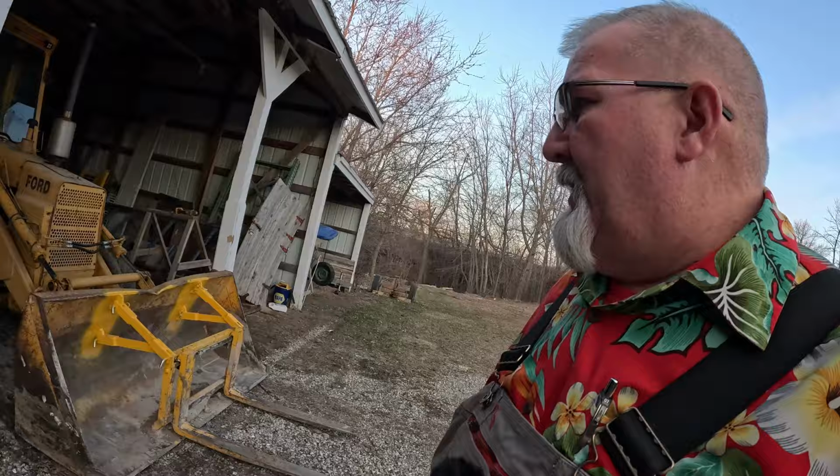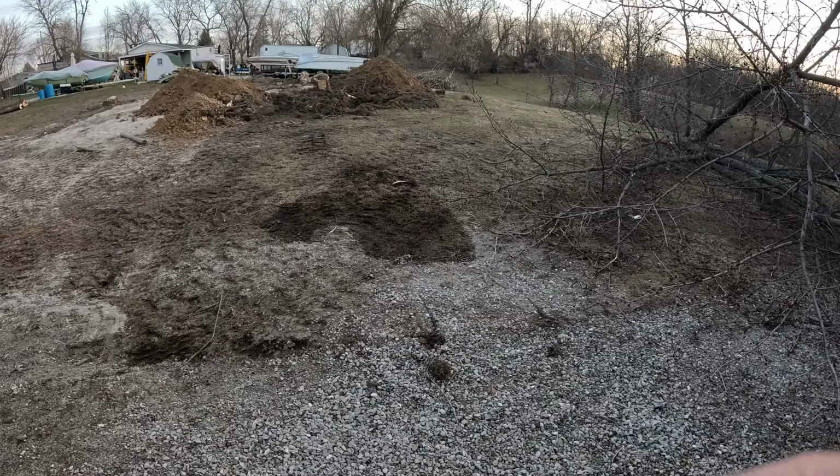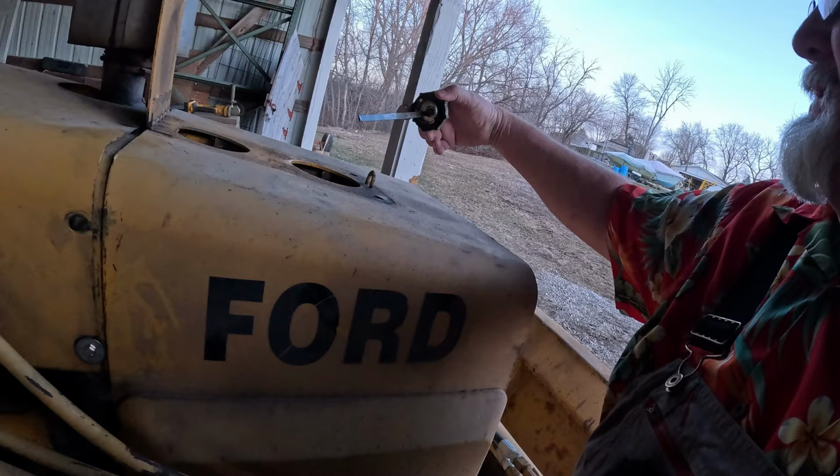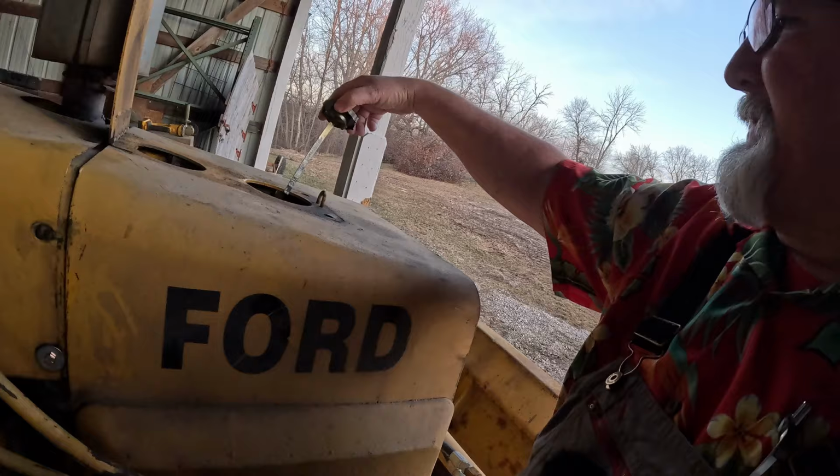So I know it's hard to see, but you can see kind of a damp spot, a dark spot right there. That's where she was leaking. And if I go up in here, let's just see here. Pretty sure. Oh, we barely got oil on the tip of the dipstick. So I know from history that the tip of the dipstick here to a half full.